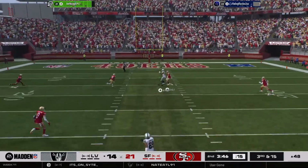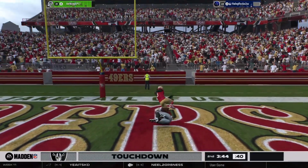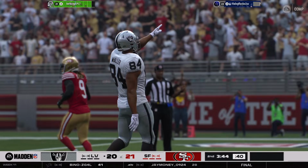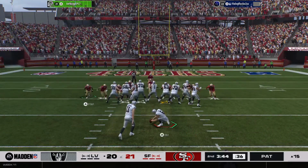He throws a bullet to the center. Touchdown Vegas. The Raiders can tie it up in the second after cutting into the lead.